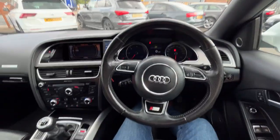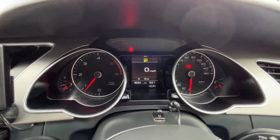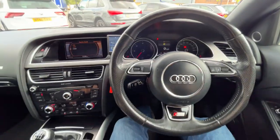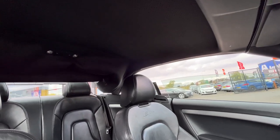Back over to the driver's side, we're finished off with this S-Line leather-bound multifunction steering wheel, and this car's on 86,264 miles. My first job's going to be to go and put some fuel in it, because as you can see, it's properly empty. But now I'm just going to operate the roof, and we'll jump out and do a walk round with the roof down before I end the video.